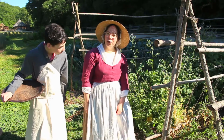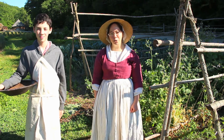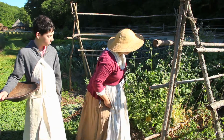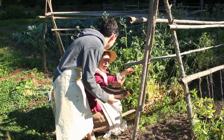These are the peas that we'll use for the peas porridge. And Washington loved peas, but they would have been a treat that was only available in the spring and the late fall because peas are a cold weather crop. Now when you're picking peas, you want to hold the plant with your top hand and pull from the bottom so that you don't tear up the plant.